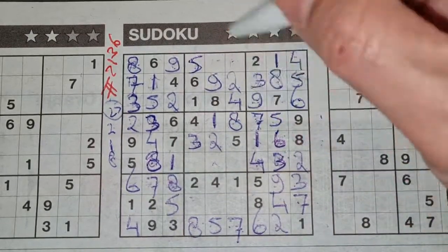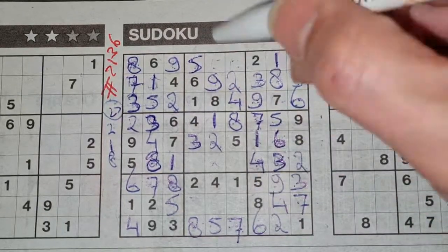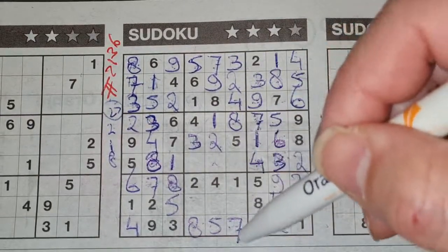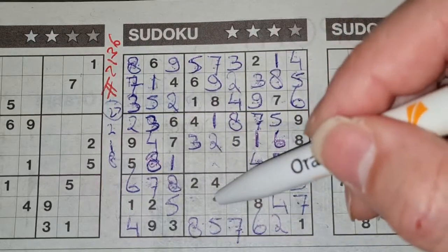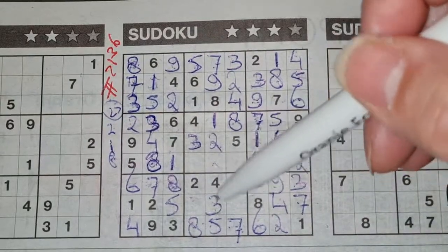2 numbers left in this big square for the numbers 7 and 3. We see here 7, no 7 there. 7 should be here and the 3 goes there. 3 in this column, 3 in that column, so the column between, the middle column, the only place for the 3 should be there. 1, 2, 3, 4, 5.